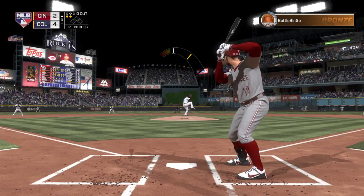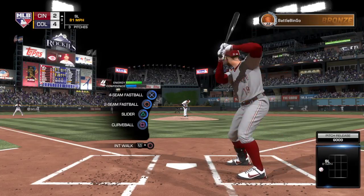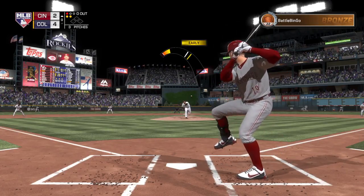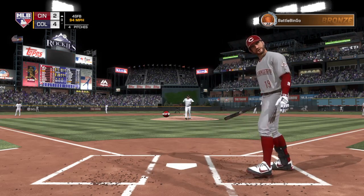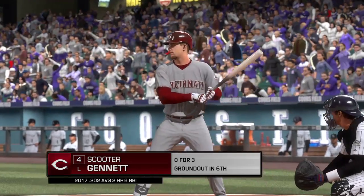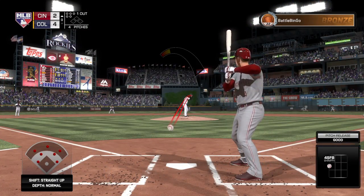Tying run stands on deck, but it'll only matter if the guy in the box can get on base. Yeah, and that has to be his mentality at the plate right now, Matt. He can't be the hero, so he needs to do what he can to give the guy behind him a chance to be the guy. And he takes strike 3 called on the fastball. 1 gone. Scooter Gennett.